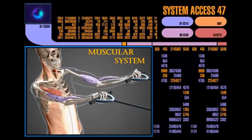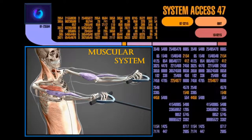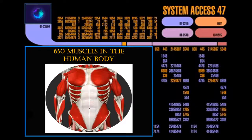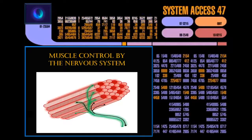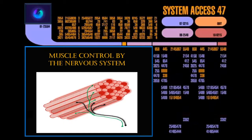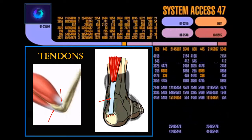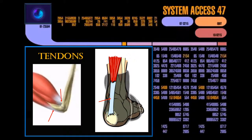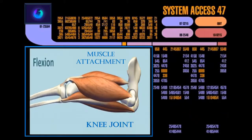Muscles work with the skeletal system to produce movement. There are approximately 650 skeletal muscles in the human body. The skeletal muscle is under the voluntary control of the nervous system. Muscles are attached to bones by strong cords called tendons. The muscle stretches across a joint, being attached to the ends of the bones that make up the joint.